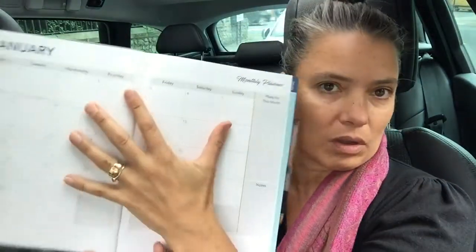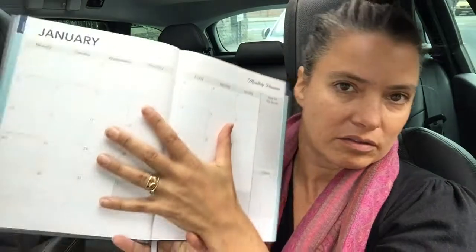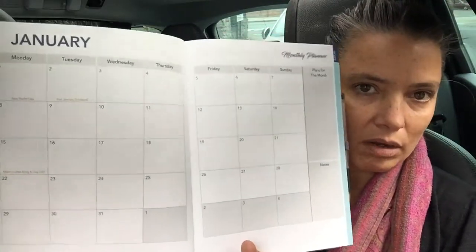Then we'll go through a typical month. They're laid out in months and weeks. We already have the year planner right at the beginning, and then each month we'll have a monthly planner. You can see the whole month in one view, so that's really nice. We have little plans for the month and some space for notes. They've already noted national holidays in there.